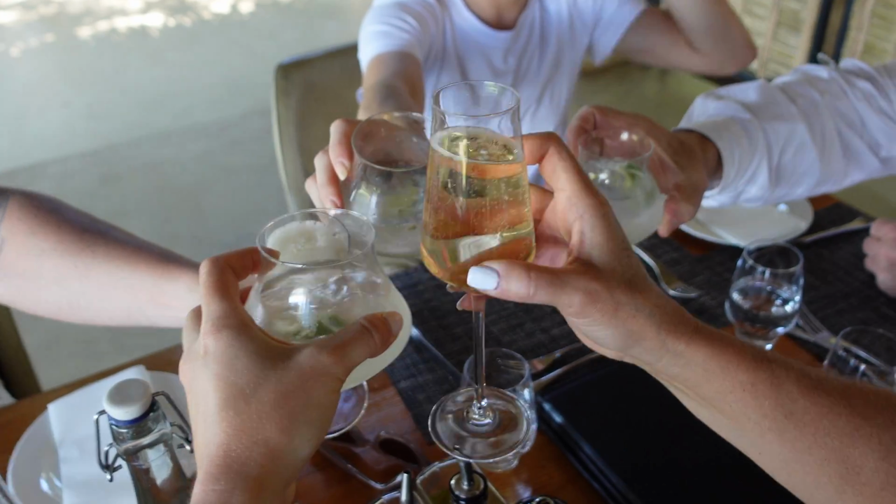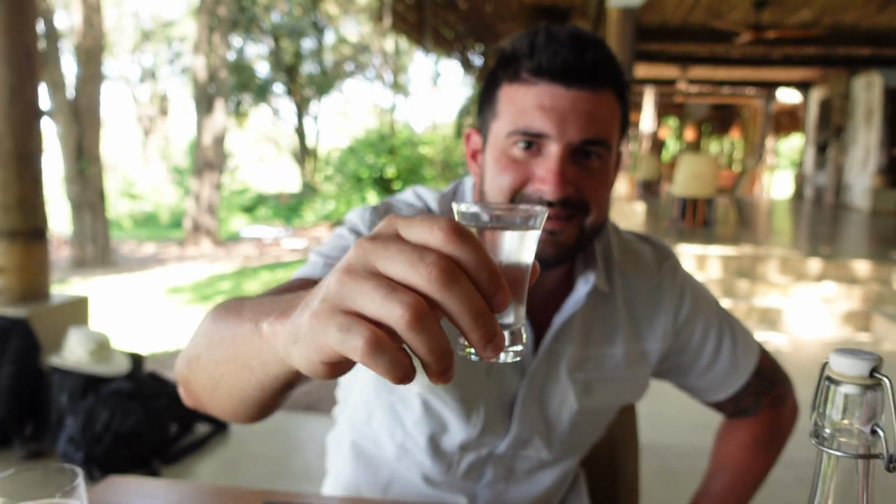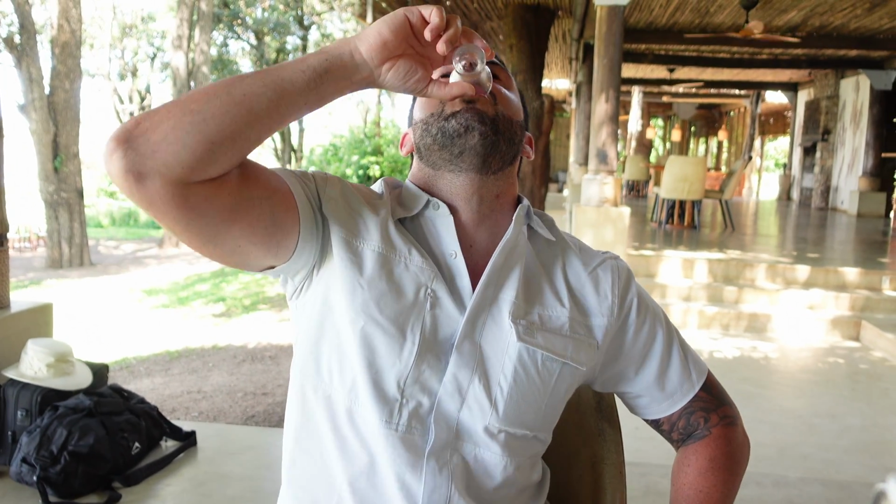Cheers! Lemonade, champagne, and beer. Why are you doing a shot right now? Well, I have a superstition. We started off the Botswana safari with a shot of vodka, so we have to wear the same clothes and have a shot to ensure that we have the same success. So, cheers. Away we go. Cheers. Let's go.